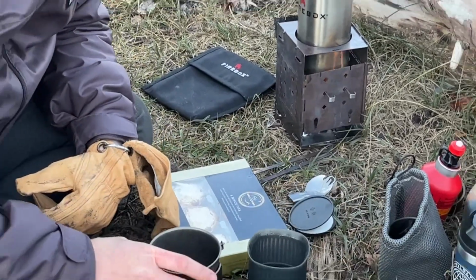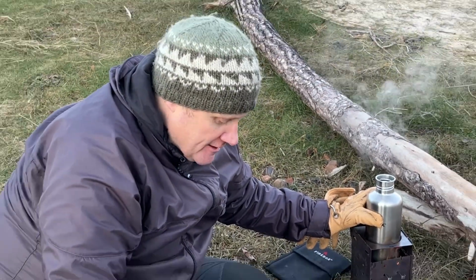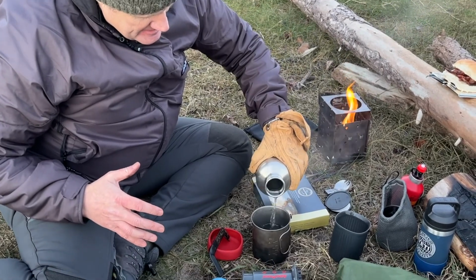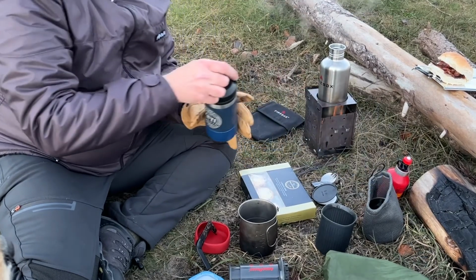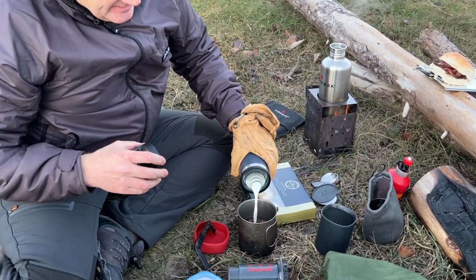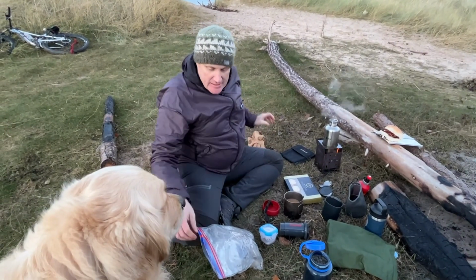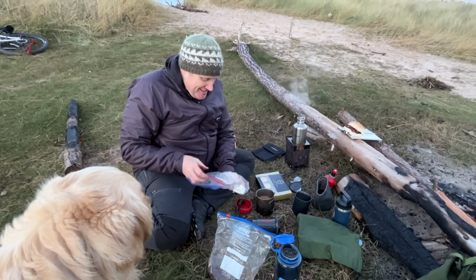So Martin made the butties, so he gets the first cup of tea, and coffee in this case. So there's his coffee. Top it up. Milk. Perfect. So now I'll do mine. What do you think, Angus? He's a good lad.